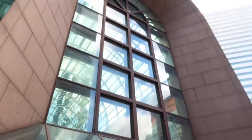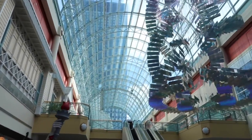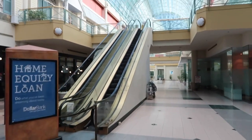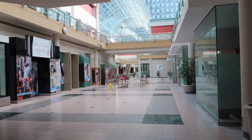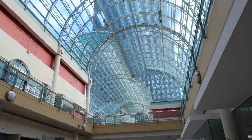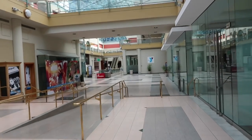The Galleria. You know what? I don't even know if it's even open. They got some cones out front, but the Galleria looks very retro looking. Oh yeah. Oh my goodness. Look at this. The Galleria and Tower at Erie View. Oh my God. Just like an empty mall. Oh Lord. Empty mall alert. And this is just basically right downtown, walking over to the stadium. Got to get over there for first pitch. Game two, the wild card series. There's no one in here. Just some mall walkers.